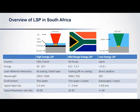Although laser peening is advancing rapidly, in terms of commercial work, the technology can primarily be categorized as high energy LSP and low energy LSP. The high energy approach is used commercially by companies in the United States, working mostly at infrared wavelengths, and typically use a thin water layer. Typical energies can be on the order of 10 joules per laser pulse.